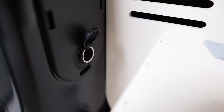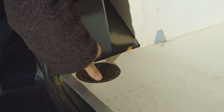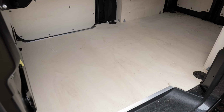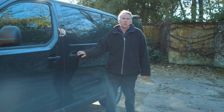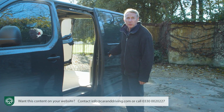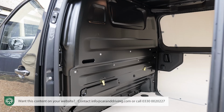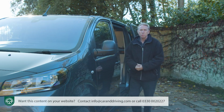In the cargo bay, there's a 12-volt socket on the left, 2 overhead lights and 6 tie-downs, which, as you can see here, have been built into the optional ply lining floor and sidewall covering. The side door aperture is wide enough for Euro pallets to be loaded. And there's a full-height bulkhead, which includes the lower hatch for the smart cargo system.